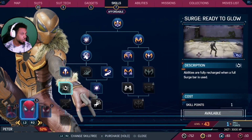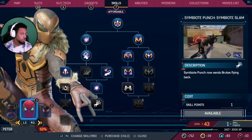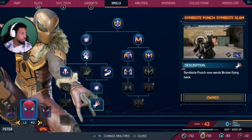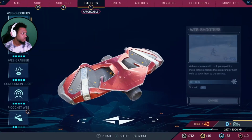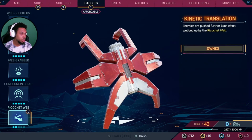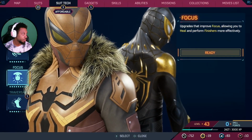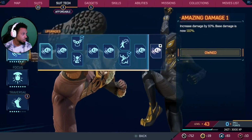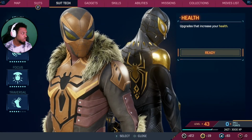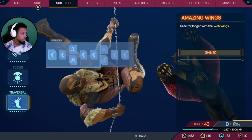Should we upgrade Peter? Oh yeah, I want this one because then I can send the brutes flying out with the symbiote. Yeah. We're gonna buy that. Look, y'all, I done upgraded all the gadgets. This is maxed out, that's maxed out. This is just the ricochet web now that we gotta max out. The suit tech, I damn near got all of them maxed out. Focus is maxed out. Let's do damage. Might as well max that out so we can do the max damage in the battles. Then it's just health, then traversal. Okay, cool.